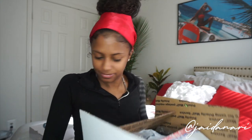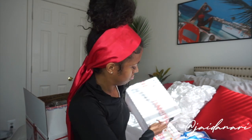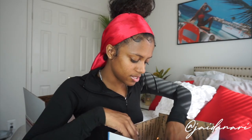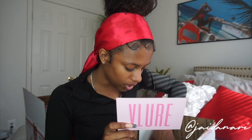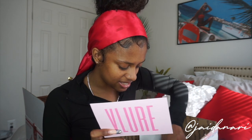So yeah, I'm dropping stuff all over the place. Ooh, this is another PR box. This brand is super cute. I'm going to be tagging all of them for this clothing haul. Oh, they sent me a bathing suit. I think they sent me something cute though.